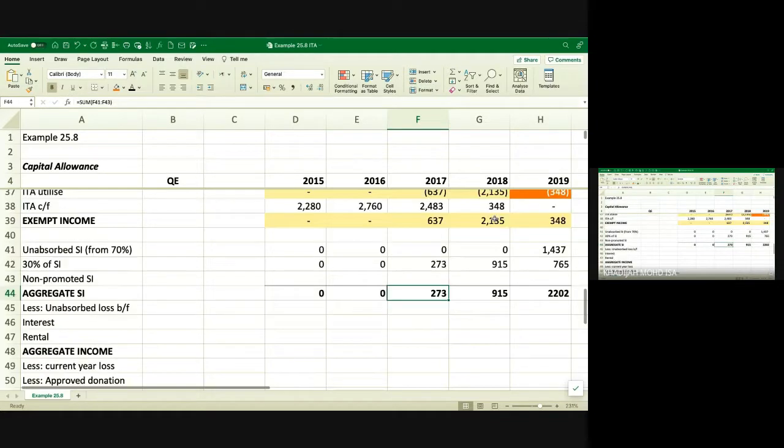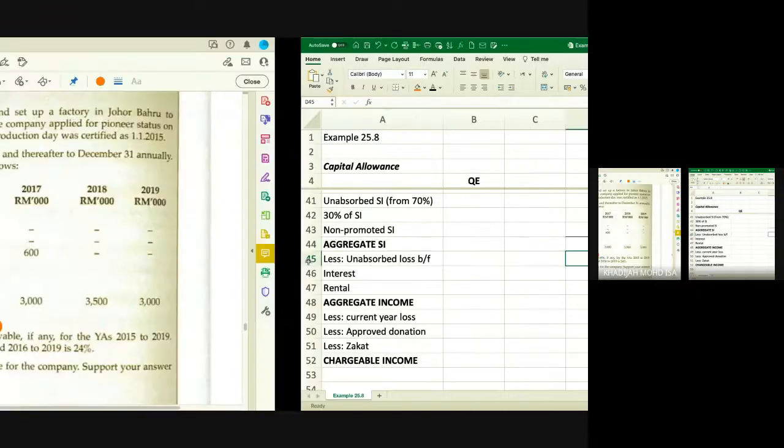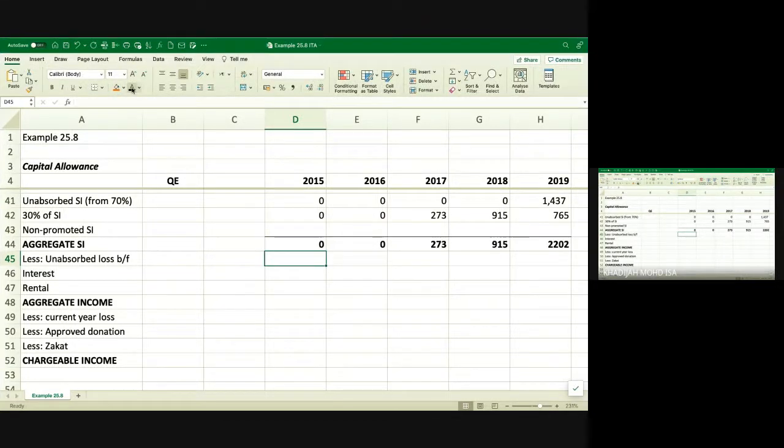Is that clear? Right. So in this question, for example, you don't have any other income given. And first year here, you have 0 ITA. I think that is 0 unabsorbed loss. You don't have any interest or rental. So your aggregate income would be from aggregate SI minus your losses plus interest plus rental. So in this case, it's 0. Okay, current year loss.